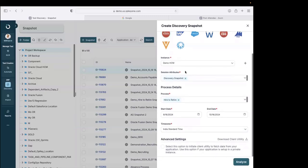When we select our instance, and select which snapshot we want to create, and select a process, there's process mining technology that runs in the background, right? All we have to do is give it a start date and an end date and allow the system to analyze. What it does at the back end is mine the transaction logs, and mine the configurations that are done, like the major setups and the master data set up in the system. Based on that, it gives you an analysis of what your consultants are doing right now in that duration.